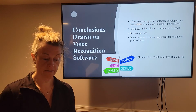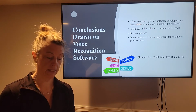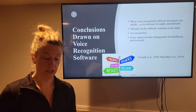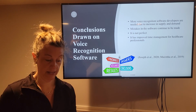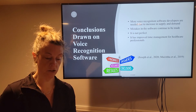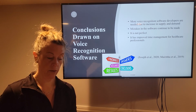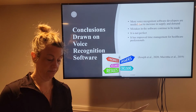Voice recognition software requires the speaker to speak slowly with precise diction. This is where the software has required improvements over the years due to users having different dialects and accents. The software must be able to recognize the intended words spoken in conjunction with pronunciations. Maritha et al., 2019.